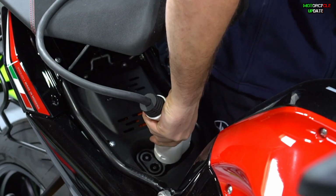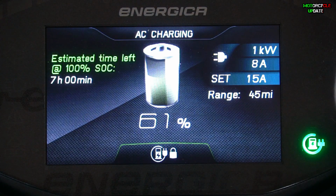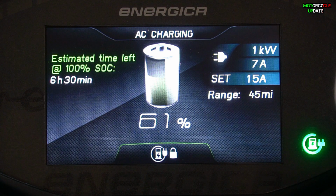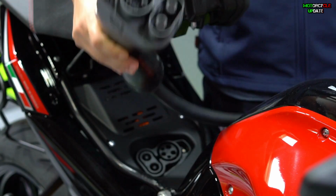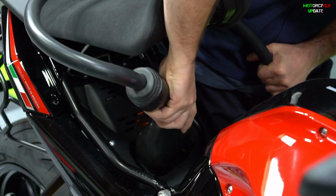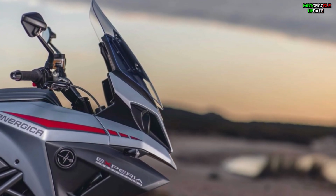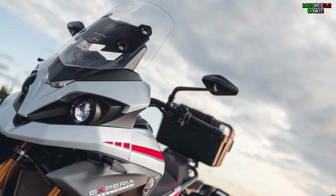The onboard charger manages 3 kW of charging power at 230 volts. According to Energica, the charging time on the fast charger is only 40 minutes from 0 to 80%. But unfortunately, Energica has not yet named a price, but the new Experia can be ordered from June 2022.